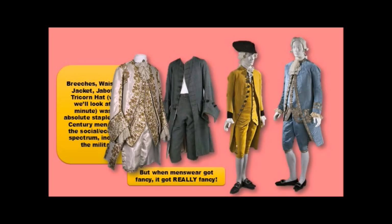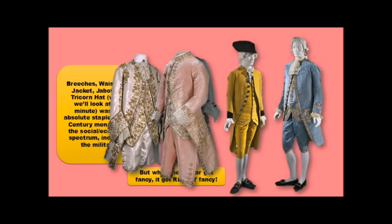Check out these suits. Look at the embroidery. Actually, there was more embroidery on men's clothing in the 18th century than on women's. Whoa, look at that! This is what Prince Charming would wear, isn't it? But look at the Rococo colours as well, that dusty pale pink with all of that incredible gold embroidery.